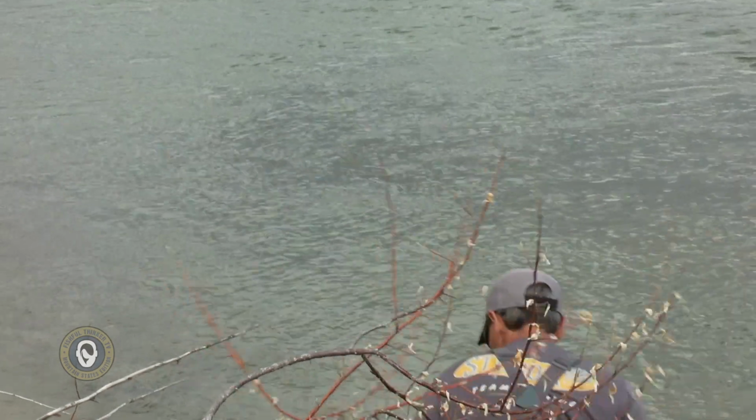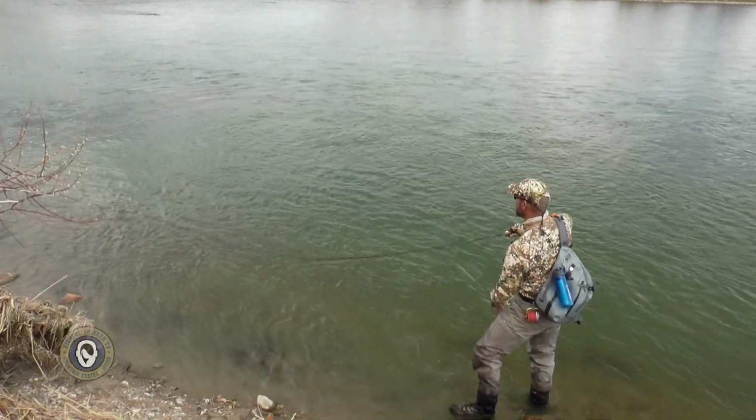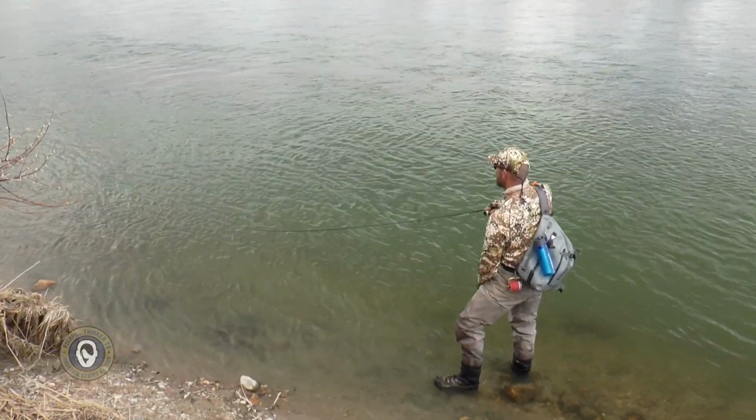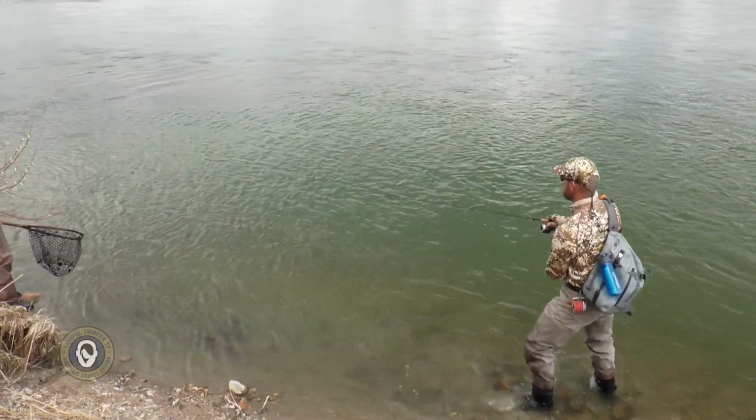I'll go down here a little ways, and Troy, you can stay there if you want. Just keep steering him. I don't even know where he is now. He's gone out by that shoal again. Oh, he's out in the middle of the current. I don't want to get too far down there because I don't want to spook the rest of the fish. Look at that rod bow, guys.